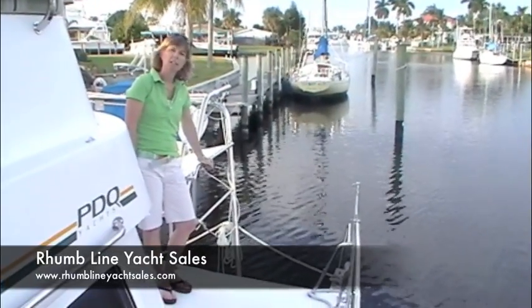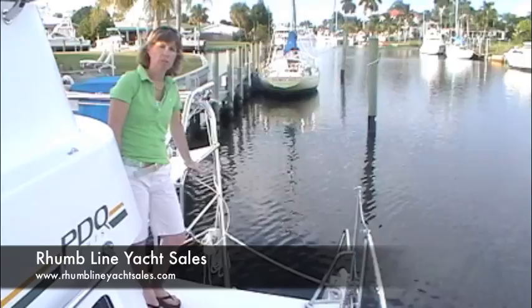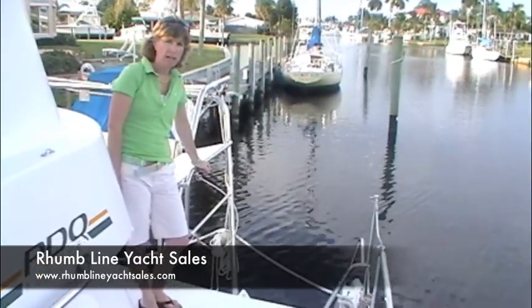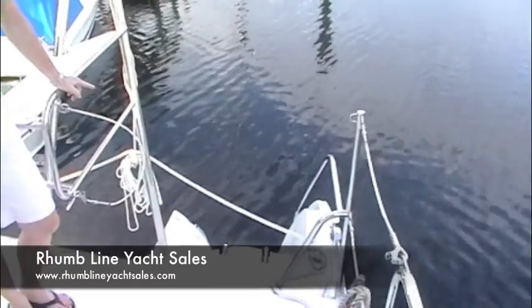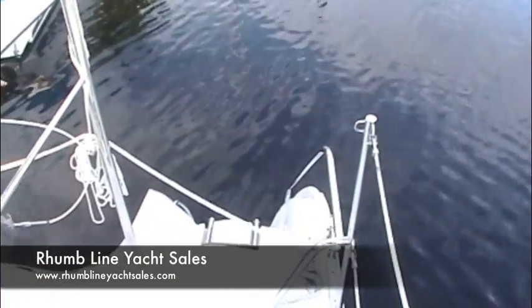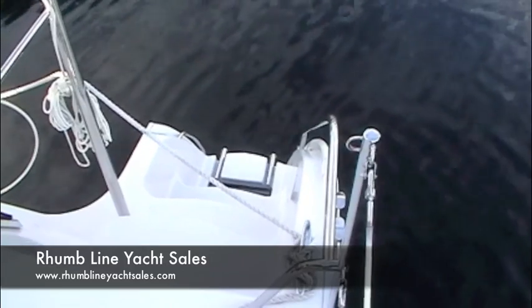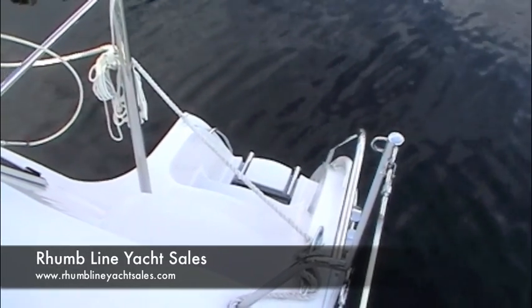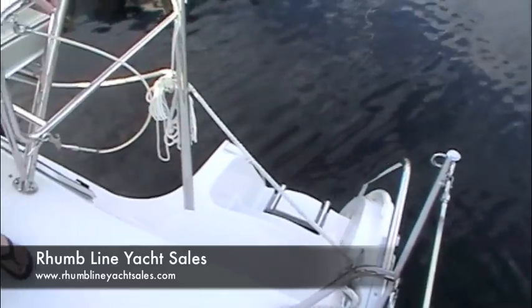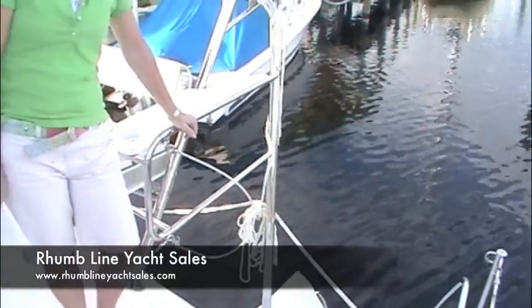On the stern of the PDQ, on each side are molded steps that take you right down to the water. On the port side, there is a swim ladder that folds out of a nice storage area so that you can swim easily right from the stern of the boat. And then when you come out, there is a hot and cold shower built into those stairs, which makes showering off after swimming a great benefit.